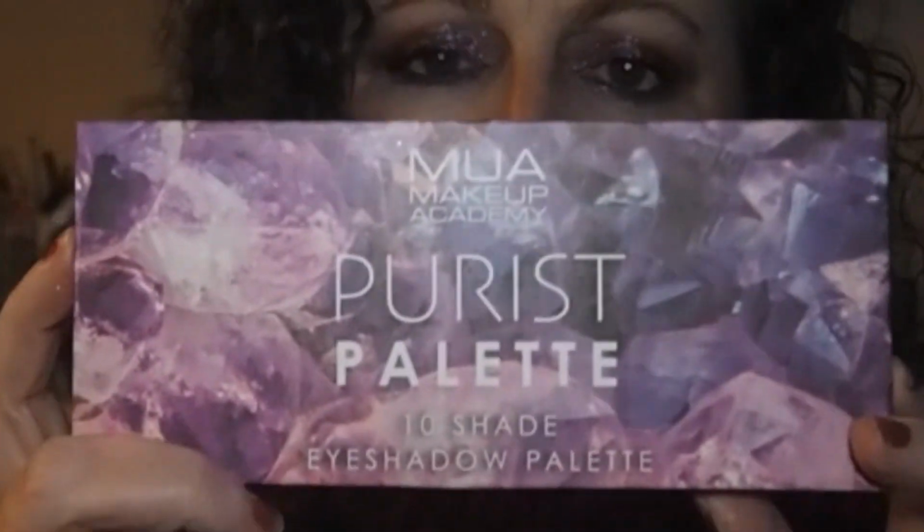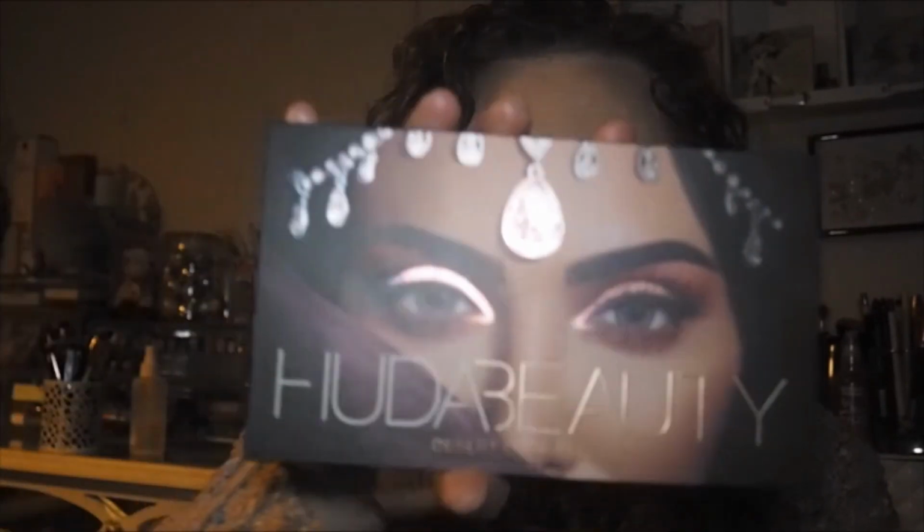I don't know who I'm giving it to. I might give it to my mum or I might give it to my niece. My niece really likes purple, but there's lots of greys in here as well, so it might be one to give to my mum. I'll ask who wants it and pass it on. It's a very inexpensive palette, so I don't mind passing it on, and I did get to try it.